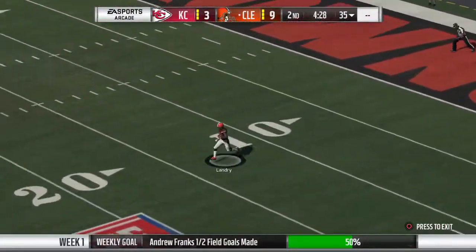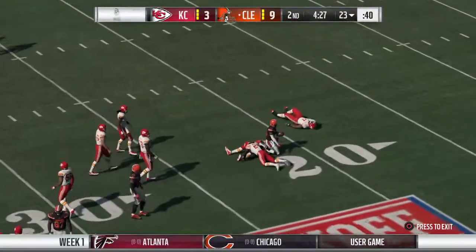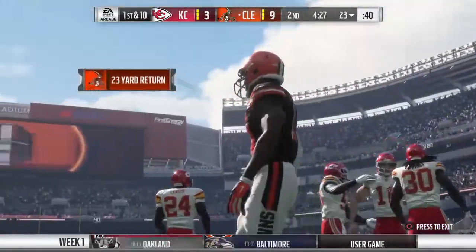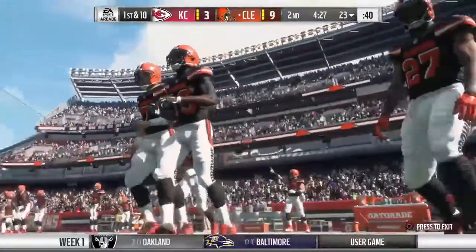This is fielded at the goal line. And he'll get across the 20 before he's brought down at about the 23-yard line. The Browns offense trotting back onto the field.